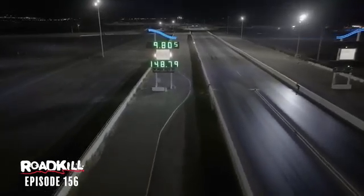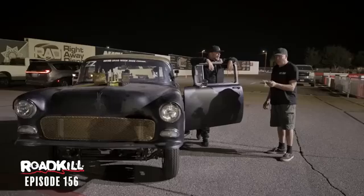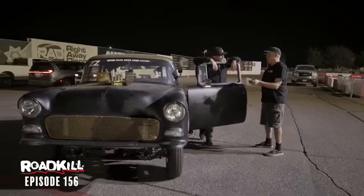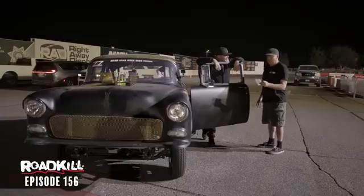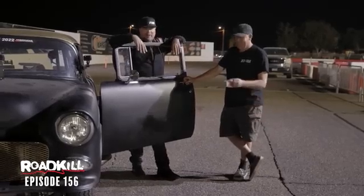Well, that was the best run of the night, 9.805 at 148.79, but the 60-foot was 181, so. Yeah, I don't know why it spun so bad that time. It was really bad. And I suck at driving right now, so. Drive to the hotel, as is, slicks, open headers? Sure. Let's do it. Let's party.